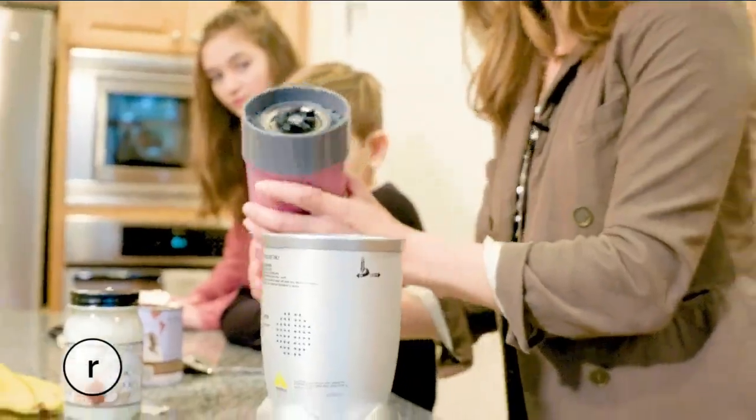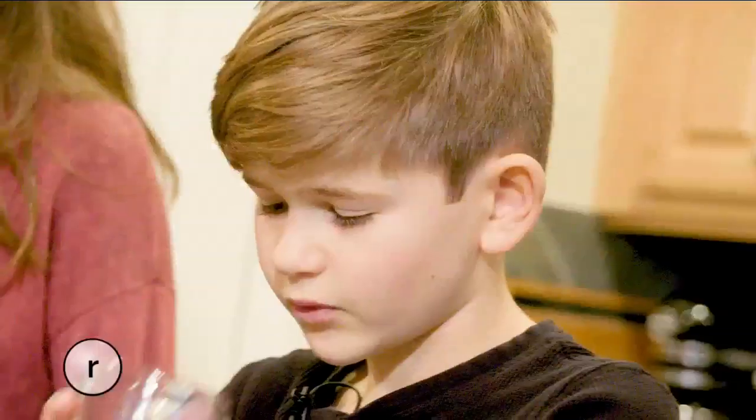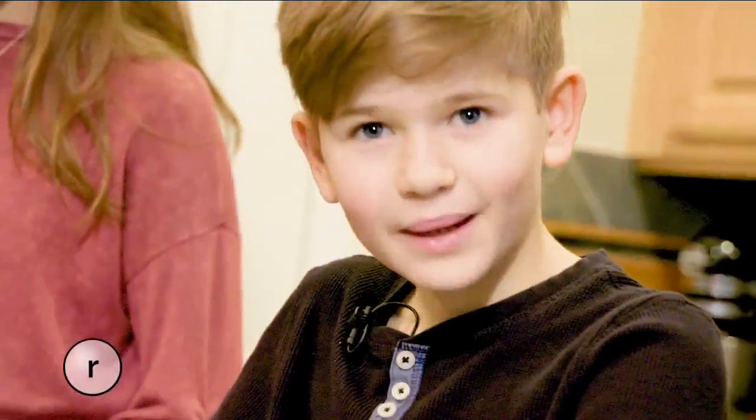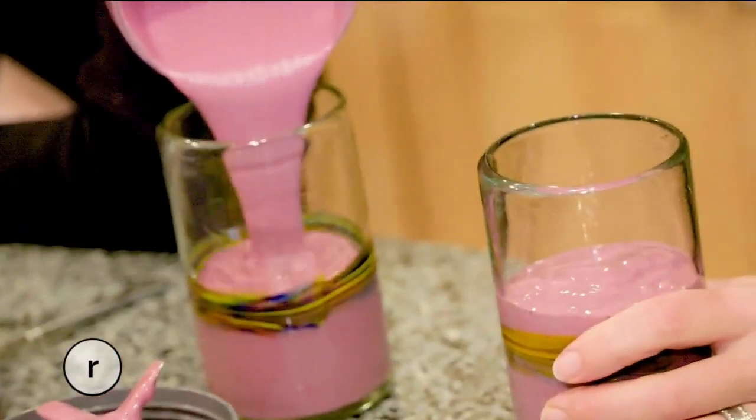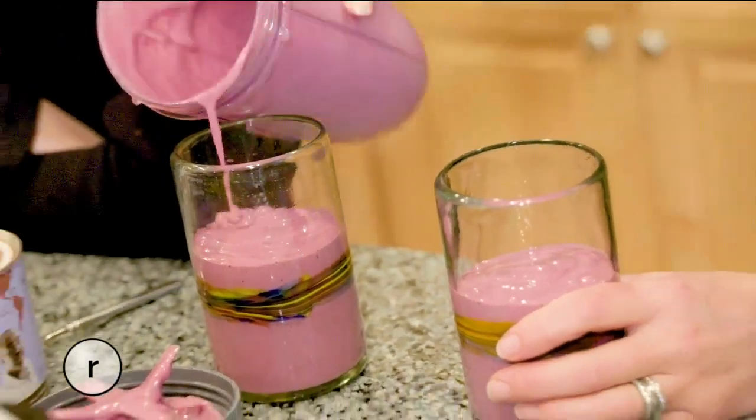Looks good. Wow, look how thick that is. That tastes really good. I really like it. It's way better than all the others I've had because it's really thick, and it actually tastes a lot better too.